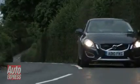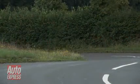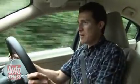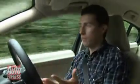But what's most important in this class is how a car drives. As well as safety, Volvos are also famous for being really comfortable, and the S60 is no exception. I mean, it's really quiet, it's really refined, and these seats, they're almost as comfy as those in my lounge. But what you don't expect from a Volvo is for it to be engaging to drive, but the S60 is the most dynamic Volvo ever.